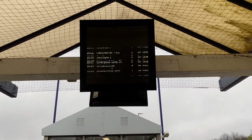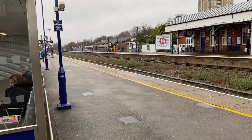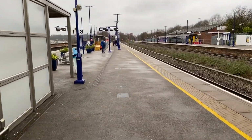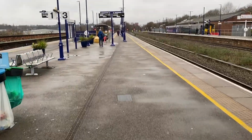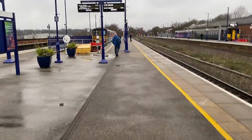It's not flicking to my eye, I don't know why it is on here, but anyway, it's the 10:13 now, Stockport platform 2. Not to be confused with Southport, because it's a very similar word, isn't it? So, this 150 on the left here. Got about 20 minutes yet before it goes, so I don't get on it yet, but this is the train that we should be on. It's come from Newton Heath.